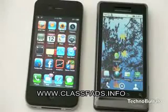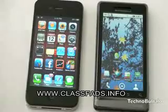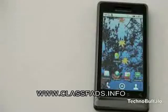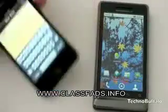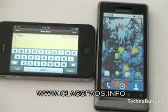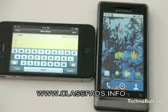Alright, next let's talk about text entry. Sort of very different stories for each. Text entry on the iPhone is really something that you've seen probably quite a bit. I'm going to go ahead and open up a new message here. And you've got a portrait keyboard and a landscape keyboard. And it's got a pretty decent spell check and auto-correction feature, and it works very well. I really enjoy using the iPhone 4's on-screen keyboard.